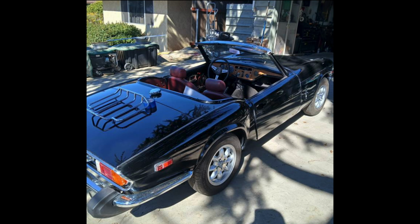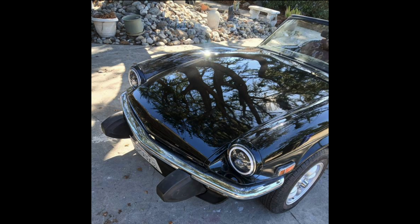Next up, there's this 1973 Triumph Spitfire in Yucaipa, California. Did I say that right? Listed for $8,000. And in black, I think this car looks really cool with all the little extra bits of chrome trim. Unfortunately, this listing doesn't have the best pictures, and I definitely think great pictures really help sell a car and get more buyers interested in it.